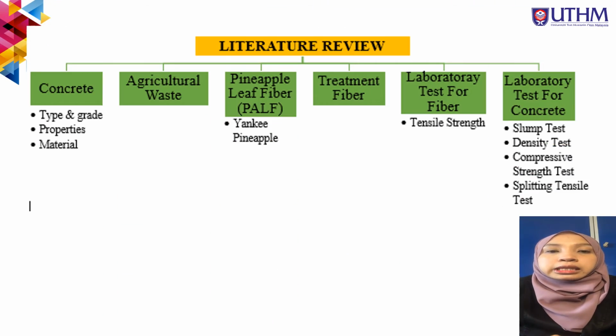The next point is the literature review. From the literature review, we get six main points. The first is concrete, with subtopics like types and grade, properties and material. The second main point is agriculture waste. The third main point is pineapple leaf fiber.